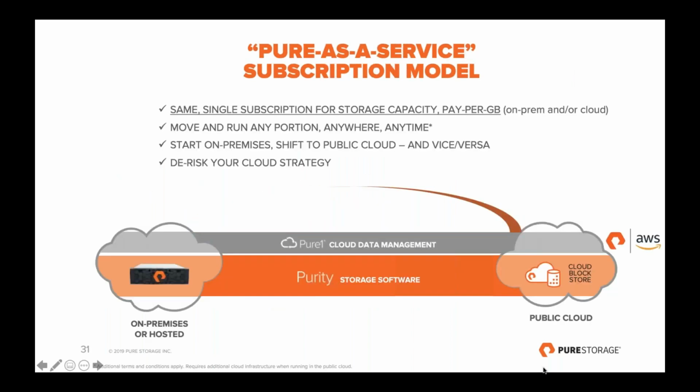So one thing that we've had for a while, but have now launched quite big in the market, is something called Pure as a Service. There are 2 ways that you can procure Pure, and this is all through our partners, so Bytes. You can buy it as a CapEx model with support, which is the traditional way, or you can consume it as a service where you pay per gigabyte. And when you're consuming it as a service, this could be whether you're doing it on premise or in the cloud.